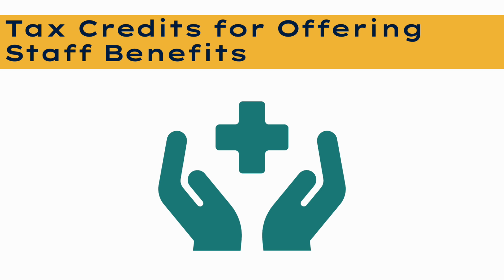Next, we'll review tax credits that you can claim for offering certain staff benefits. Learning about these credits can help make your goal to offer these benefits a reality.